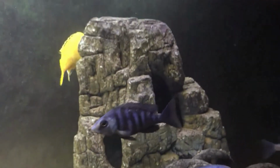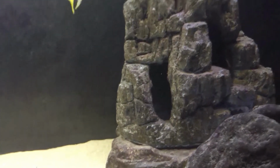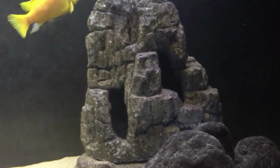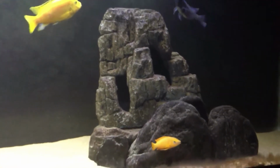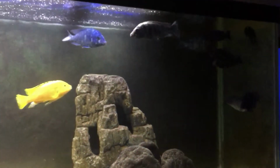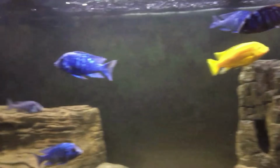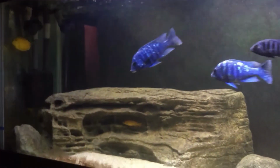I love this rock here that I got on Amazon, this imitation rock with the crevices. It's expensive though, but hey, it looks good. Yep, this tank is running just fine.